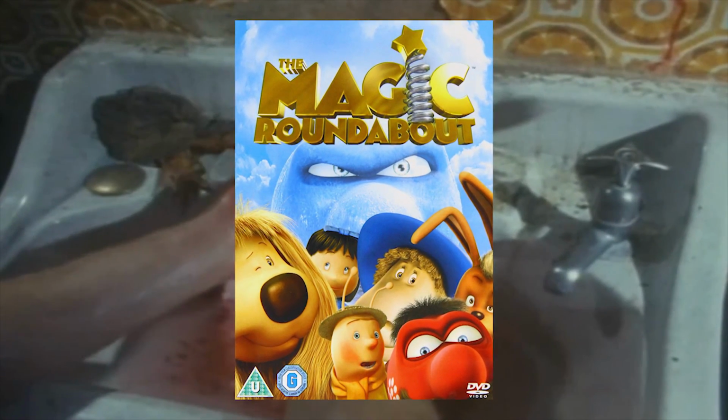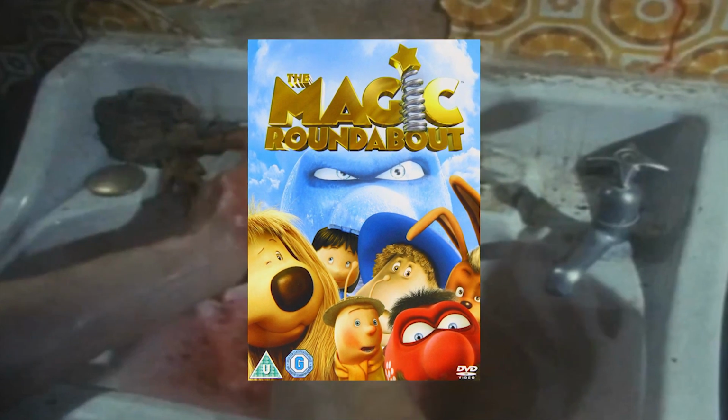Fun fact, the director of this creepy film later went on to helm the big screen adaptation of The Magic Roundabout.